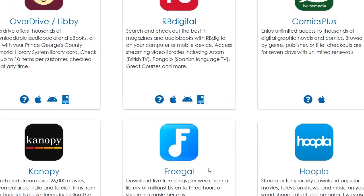Our last 2 right here, we've got Freegal and Hoopla. Freegal will give you music downloads, 5 per week, and also will allow you to stream up to 3 hours of music per day. And the last one here is Hoopla. Hoopla is basically for movies, television shows, and music, and you can download any of these apps for multiple devices.